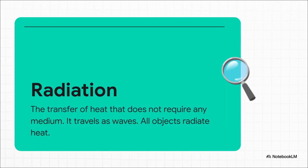And there is. It's called radiation. With radiation, heat travels as electromagnetic waves, kind of like light or radio waves. It doesn't need a solid, a liquid, or a gas to move. And here's the wild part: every single object, including you, me, and that fire, is constantly giving off or radiating heat. It's how you feel the warmth of a bonfire even when you're standing far away.